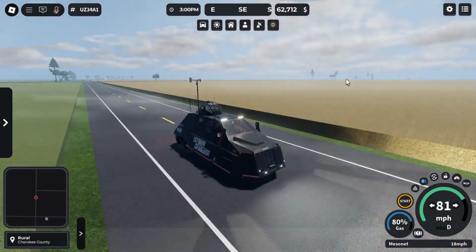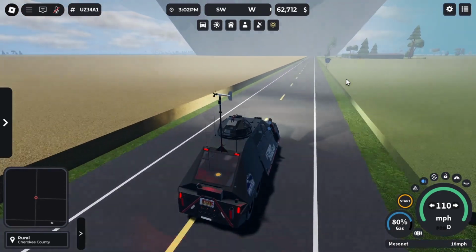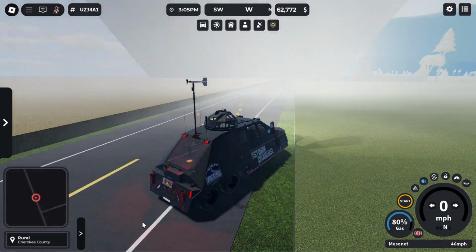Look at him. He's gonna run over there. That road's like right there. You guys can see that little line right there. There's no way he's gonna get down in time. I'm ready to see this dude get lofted. It's gonna be the best way. It's gonna make my day.